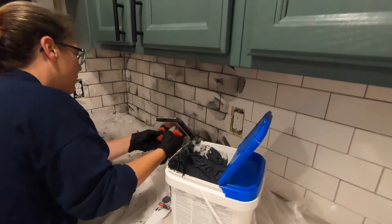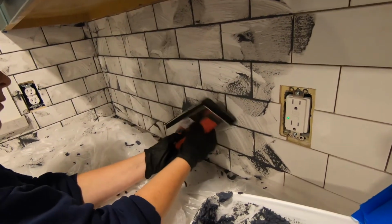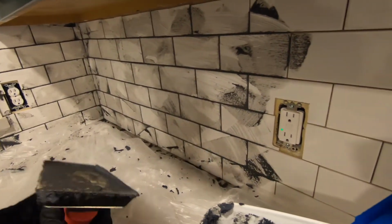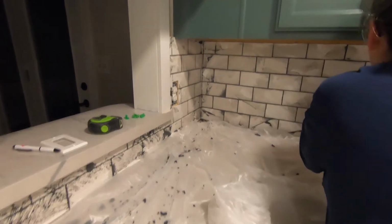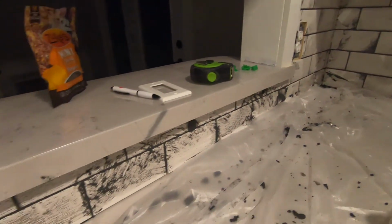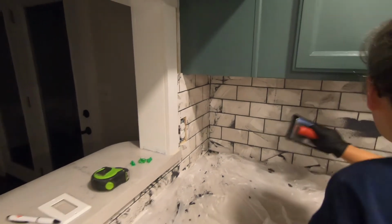Okay, this is definitely not as easy as they make it look like on YouTube. It is super messy, and it's very hard to get all the angles you need to get inside of there. But it looks like it's going to turn out okay. We're gonna start wiping in a little bit, and let's keep our fingers crossed.